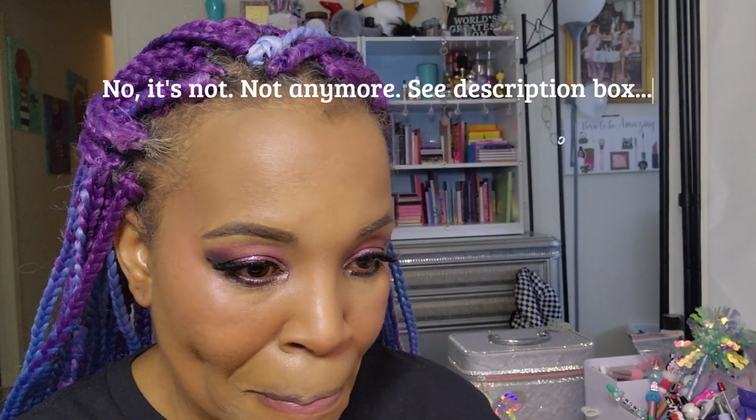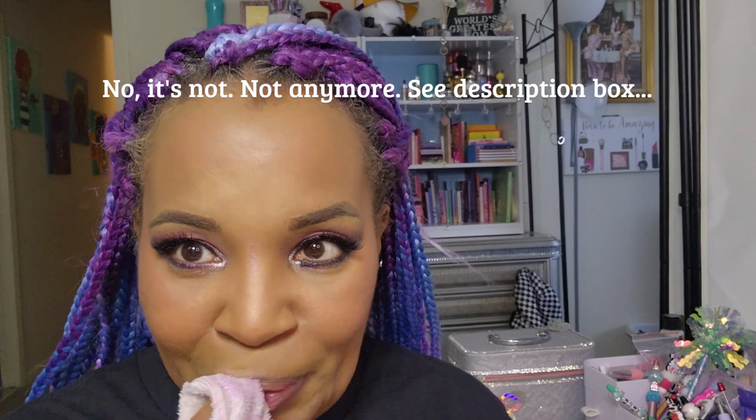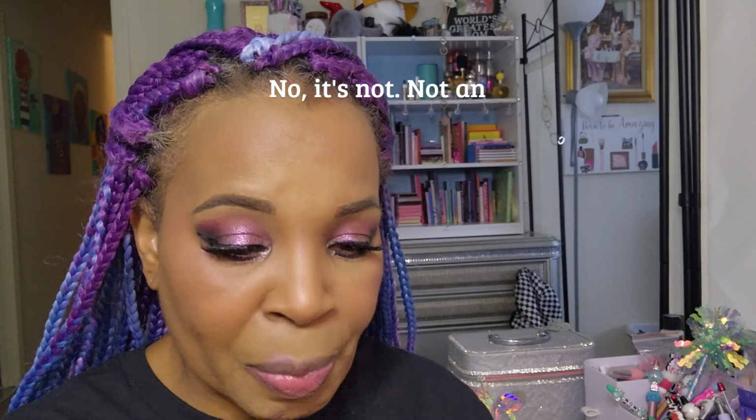I'm trying to think where else you can find it. Walmart is where I always pick them up. You can get it online. Not sure where else I've seen these, but definitely Walmart.